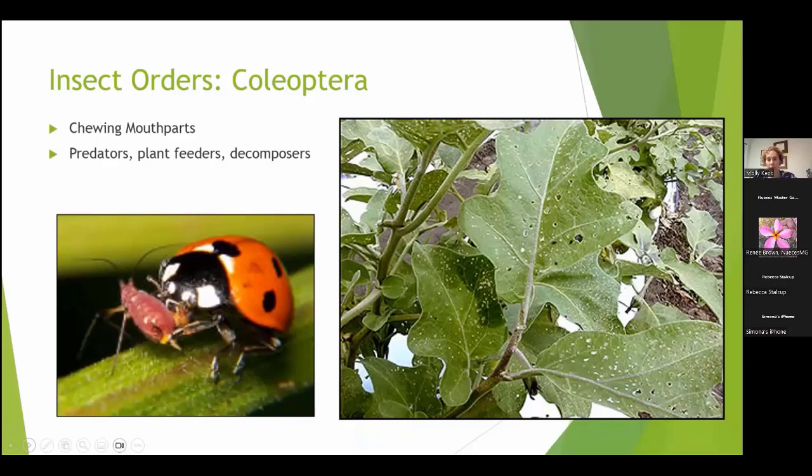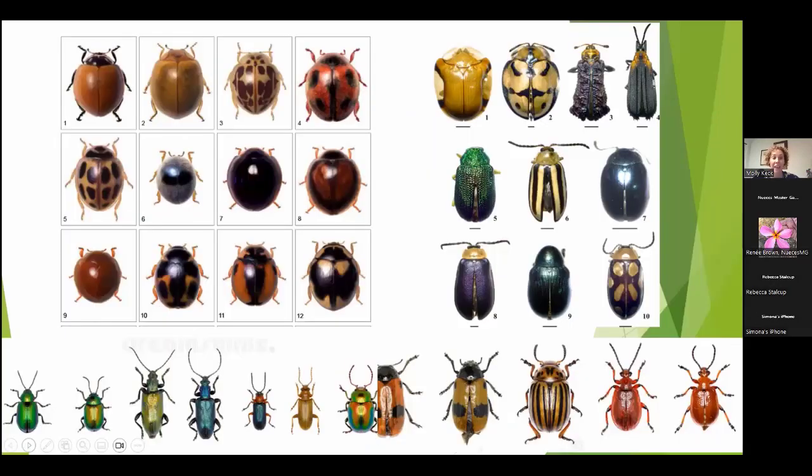They can be plant feeders, they can be predators, they can be decomposers. Any organic matter that's fed on, there's a beetle that will feed on that. Or any organic matter you can find, there's a beetle that will specifically feed on that. Some of them feed on hide, like the feathers and hair of dead animals. So all sorts, anything you can think of, a beetle can do it. And there's a lot of them.